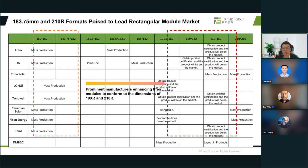Exploring the products showcased by manufacturers at various solar PV exhibitions, there's something noteworthy. Many manufacturers renowned for their M10 signature format have introduced G12 rectangular modules. This suggests that the G12 rectangular N-type modules are gradually emerging as the primary choice for the future.